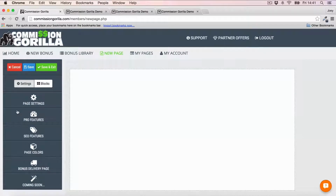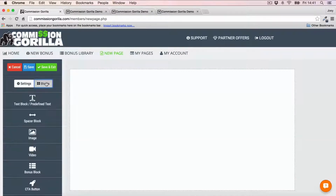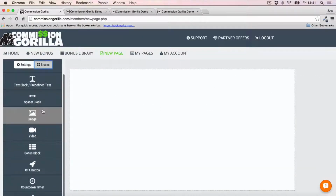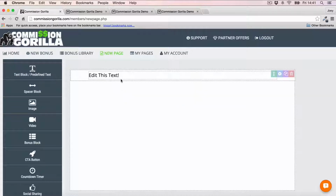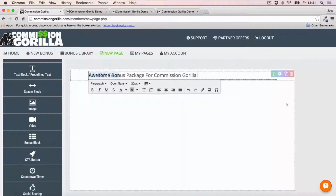Now, once you've done all of that, head into blocks. This is where the fun begins, all right? Because inside of blocks, you can basically just drag and drop elements right onto the page. So let's start by adding a nice headline to the page. We just drag and drop. You can add a headline in here.